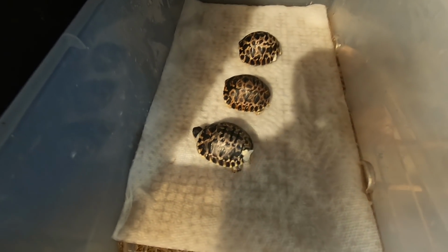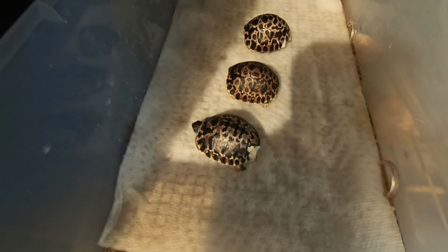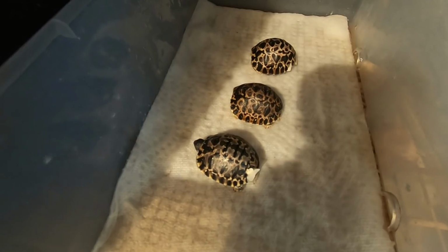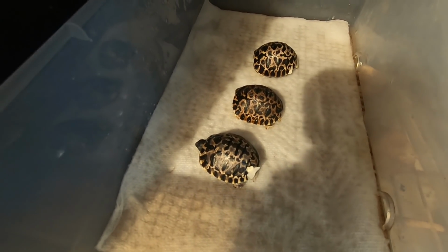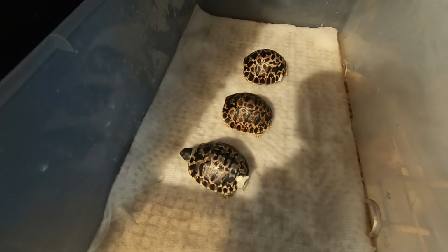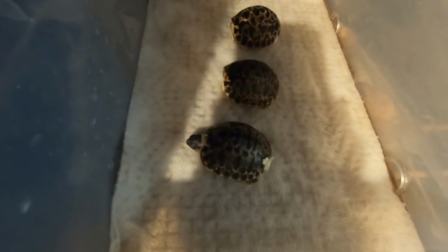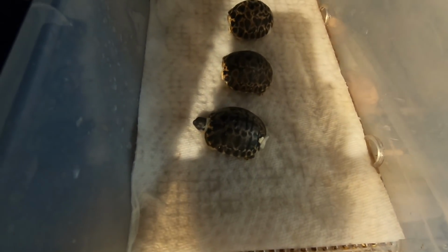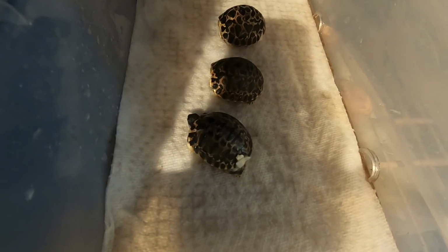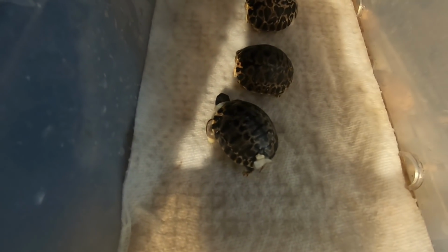There are some restrictions on the interstate trade of them, but you can legally buy them if they were produced in your state, or if you have a captive bred wildlife permit, CBW, I believe they call it, from the Federal Fish and Wildlife Service. Basically, guys, you can't sell or buy out of state without one of those permits. The buyer and the seller both need to have that.